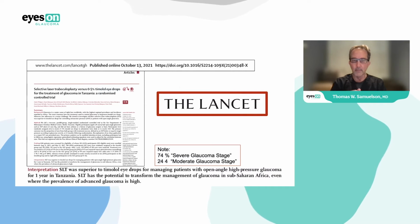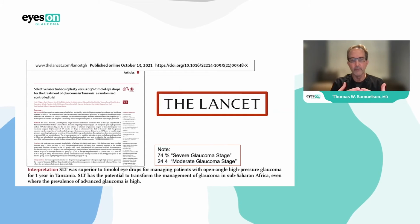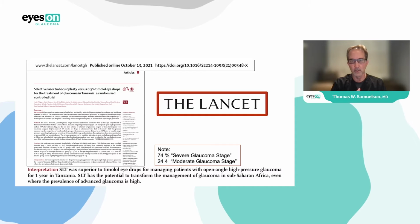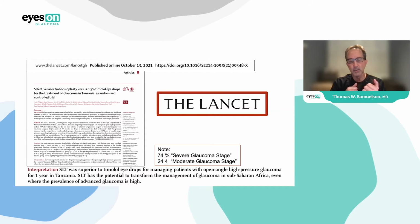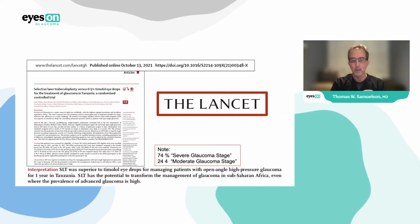And then another paper that was in Lancet recently, and a word about Lancet, if you're not familiar with the prestige of this journal. In the US, we're very familiar with the New England Journal of Medicine. It goes to all of medicine, not just certain specialties. Lancet is like that for much of the rest of the world. It's considered a very difficult journal to be published in. And so when you see an article in Lancet, like the original LIGHT trial was, and like this trial was, it gets your attention.